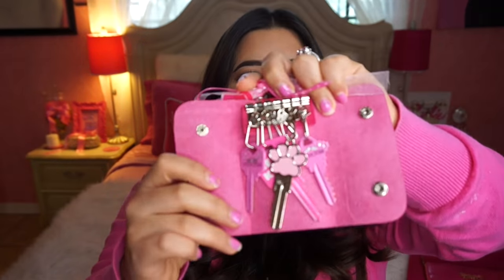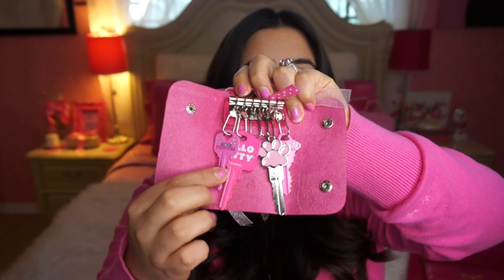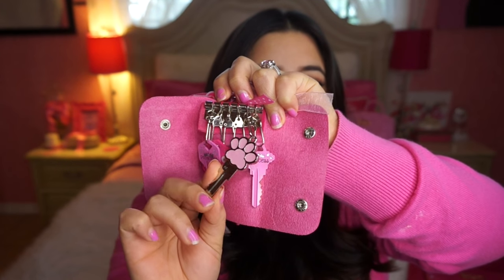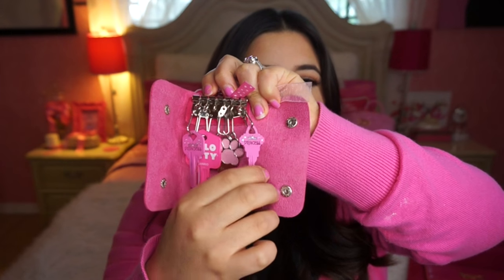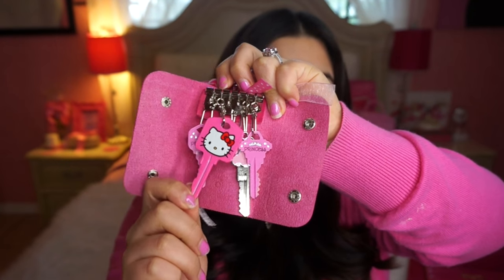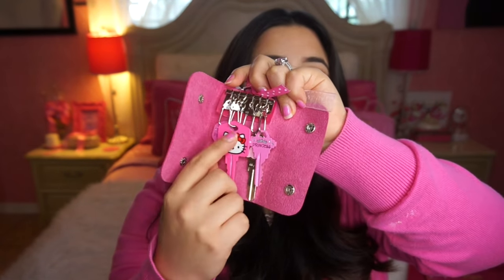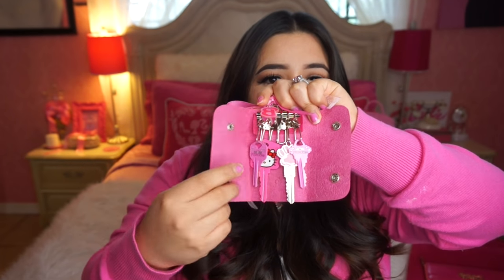So here are the keys that I have. I have 4 different keys for my house. This one is for the first door, the second door, this one has a little dog print, this one is for the back door, and then the second back door. And as you can see, this one is Hello Kitty. This one's my favorite one. I'm not a Hello Kitty fan, but I really liked it because it has a bigger part right here, really easy to open your door.